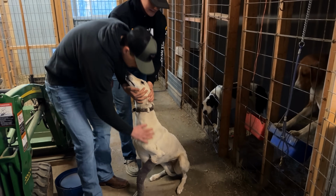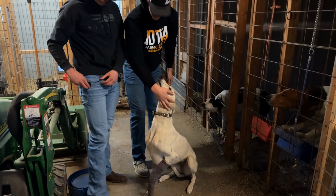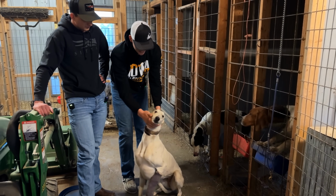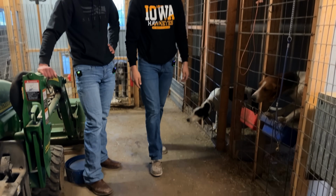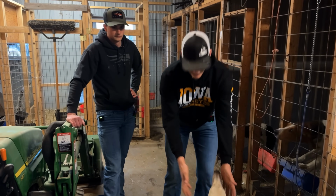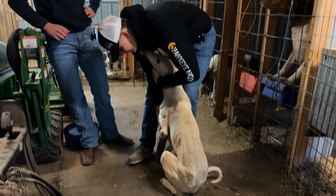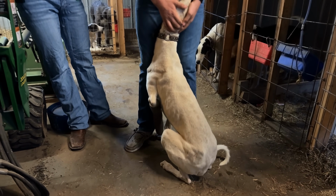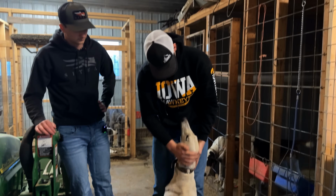Another reason is she had parvo as a puppy, the whole litter. We ended up saving her, Buck, and Diesel. She's a great throw dog, but as you can see, she's got a little boo-boo on her leg. She broke her leg this fall chasing a coyote through the ditch. So we're getting her healed up.